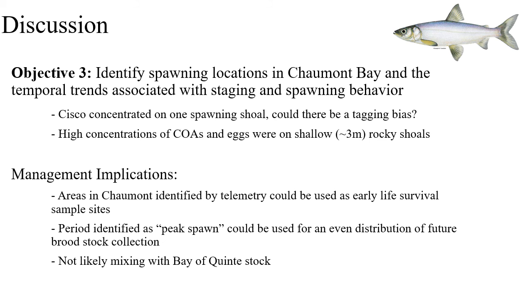And this really leads us into our final management implications here. So the sites that were identified in Shimo Bay are going to help us inform some future research on early life survival. So we do have a bit of sporadic year classes and variation in recruitment from year to year. And so to tackle some of the questions associated with that sporadic nature of this population, we're going to start looking at early life survival. And we now have some great sample sites that have been identified by telemetry.